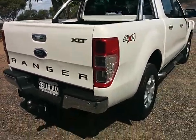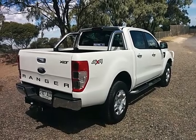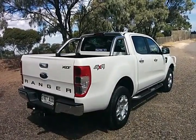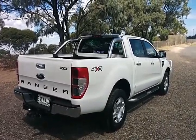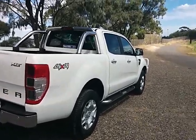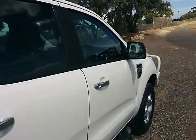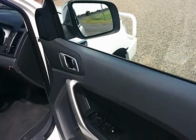The XLT definitely does give you a lot, and really isn't that far away from the Wildtrak. The Wildtrak basically is an up step, gives you the sliding lockable cab, leather, and colour coded door handles, mirrors, and a flat step. Apart from that, basically the rest is all internal. So I'll just show you the inside of the car.